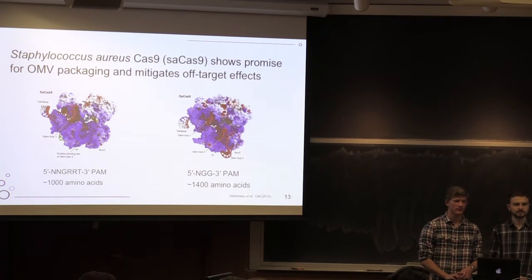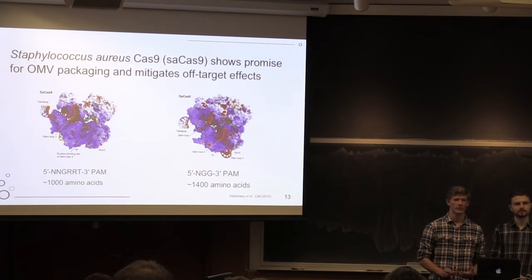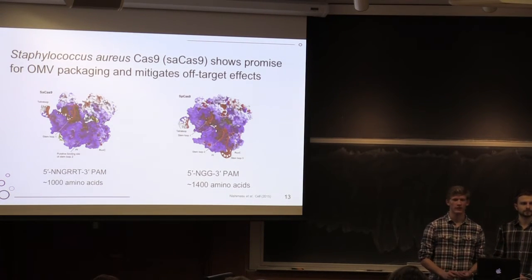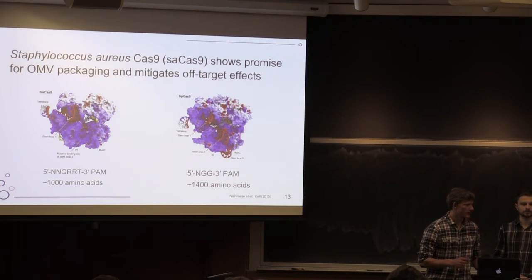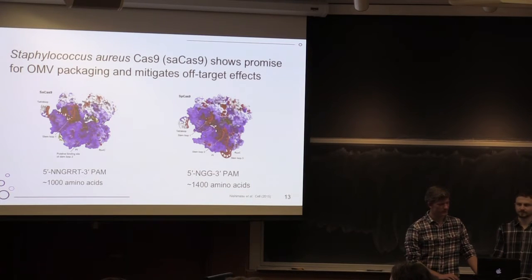Given that you have a longer PAM sequence, I would imagine that you also have fewer sites in the genome that you can easily target. Do you find with the staph Cas9 that you can easily find guide RNA sequences to cut the antibiotic resistance genes that you might want to cut down the line? One of the potential aspects of our project was making a program that could find viable guide RNA sequences without too many off-target effects. That was a very early modeling project. We abandoned it. I think the real answer is we're not sure.